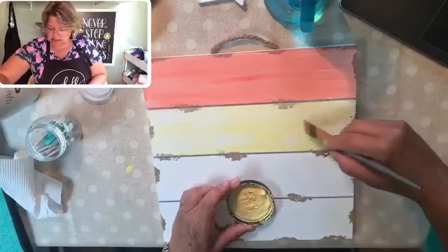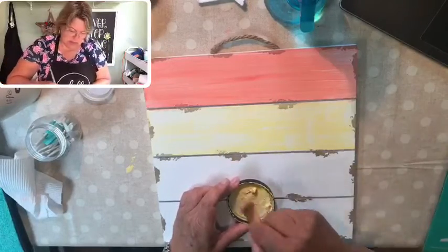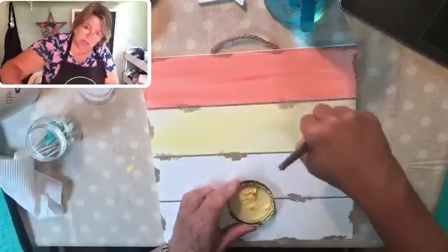Yeah, this is nice and loose. A little bit more color to that.